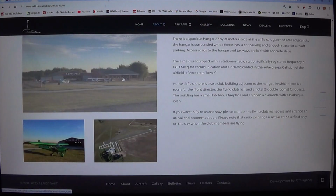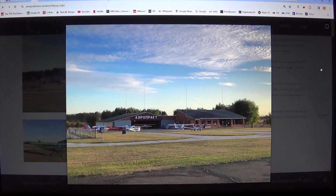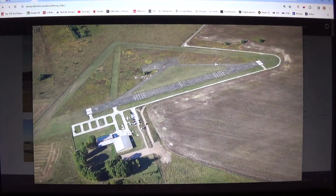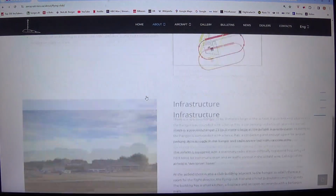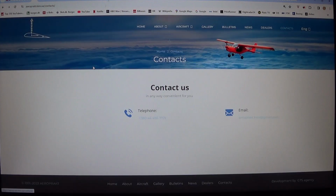So they have a web page, and that's the hangar there. But I don't know if you can buy direct. I think they have dealers. They have dealers. So when they have contact, you can telephone and email.